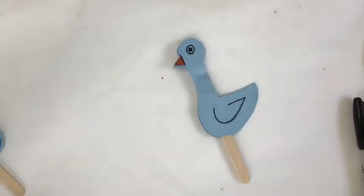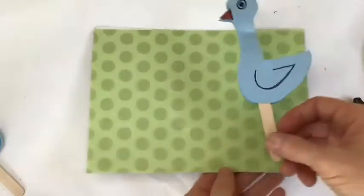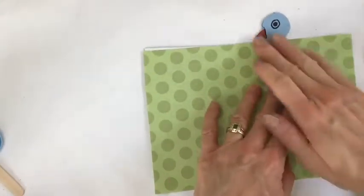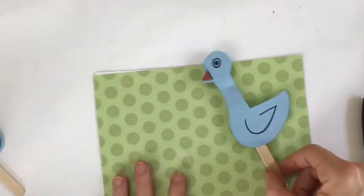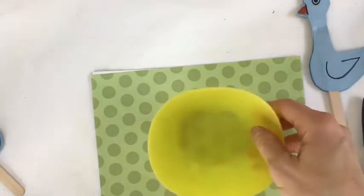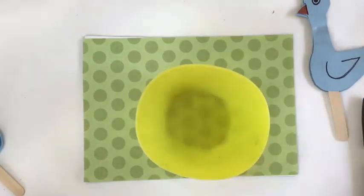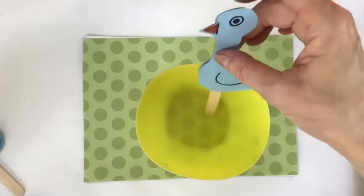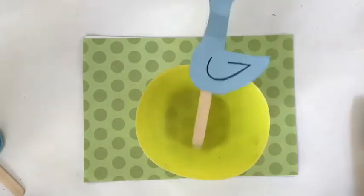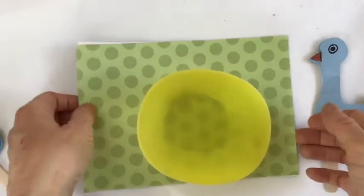Now, we have his board. This is sort of like his bath board. We have a pigeon. Now it's time to make that bath. So again, you can do a couple different things. I have a yellow bowl here. Just again, just a child's bowl. You're going to want to put your pigeon in the bowl, but you know, he's not going to stand up very well, is he? So I got a solution for you. Let's put this aside for just a moment.